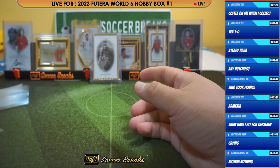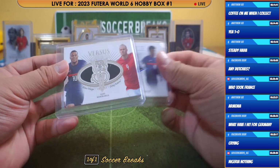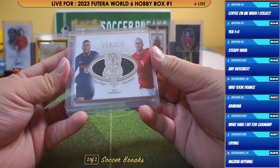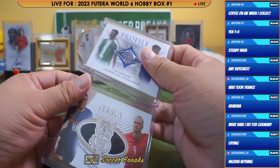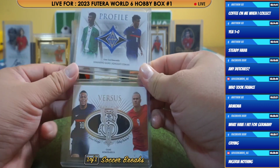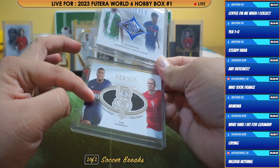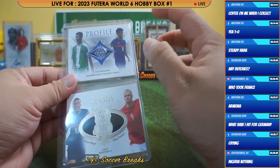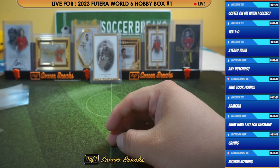Alright. Then we got two cards that need to be randomed off. First one, Nigeria and France. And then the second one is Mbappe, France, and Norway. Alright, so either way, France are going to get one hit. I'm going to do a left-right random. So if it goes on the left, France is gonna get Mbappe. If it goes on the right, France is gonna get Komen. Random will be done later on.